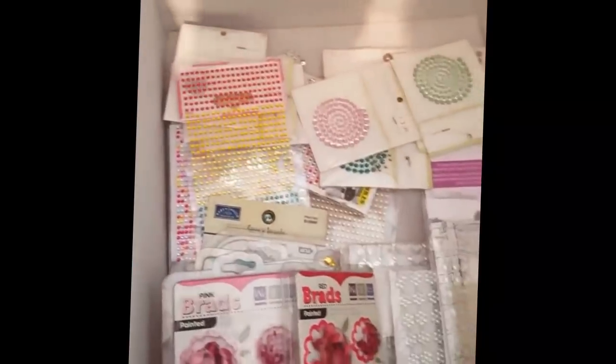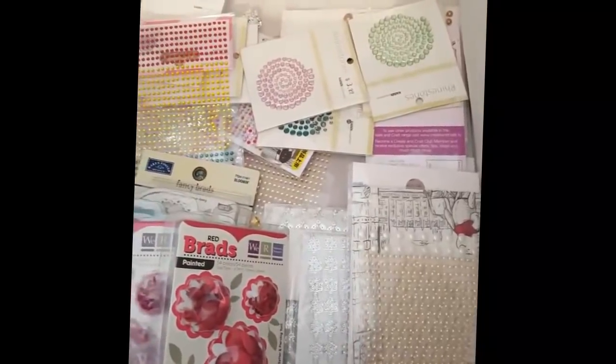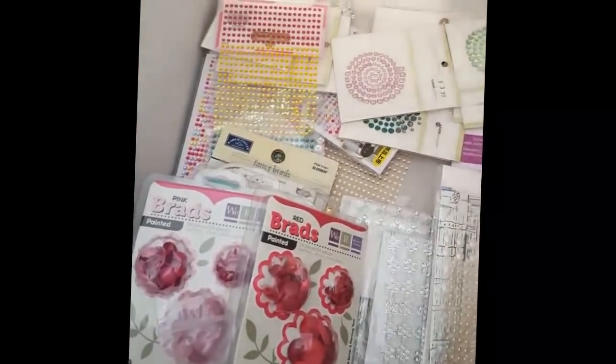This one has got all jewels, embellishments, rhinestones, pearls and brads that were gifted to me. So I keep all my ones that I haven't got space for on my desk in here. So this will end up one day being full, as you do.